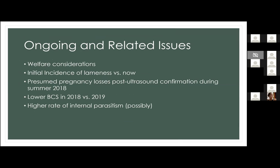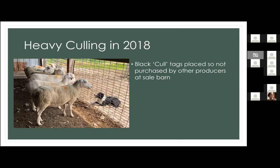Okay, so it is a welfare thing when we have sheep on their knees. They do lose weight and they need to be addressed. Were the sheep in lower body condition before we started treating them? Probably. Did we think we caused some pregnancy losses with using footbacks? We're still debating that. So the answer is we don't know. And the year before we started trying to really aggressively control foot rot in that flock, there was a higher rate of internal parasites. So that is kind of interesting.